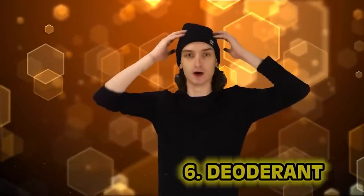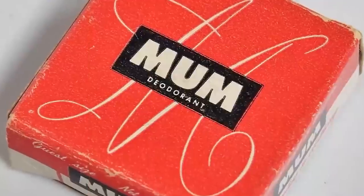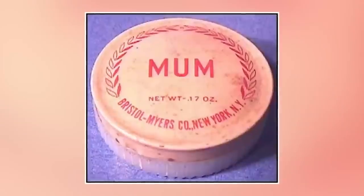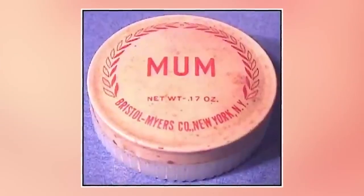Number 6, deodorant. Before the Old Spice guy was even born, what did people do to smell good? Deodorant was first introduced to the public back in the late 1800s. It was called Mum. It was a cream that used zinc oxide and it was stored in metal containers. Nothing like Speed Stick at all, not even close to being discreet. You can't put the stuff on the bus. What's that guy doing with that jar of goop?